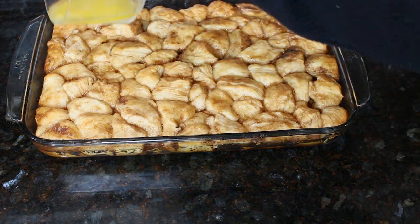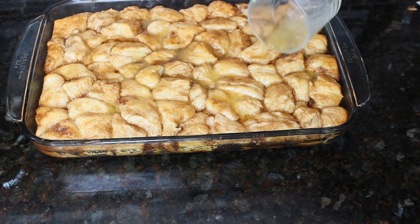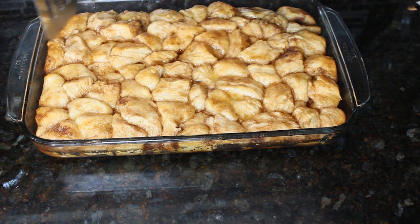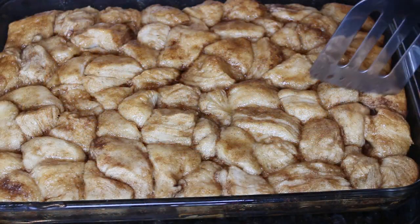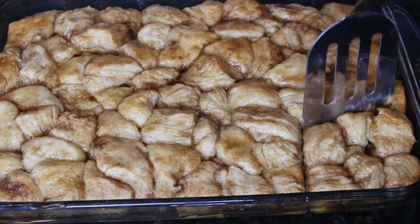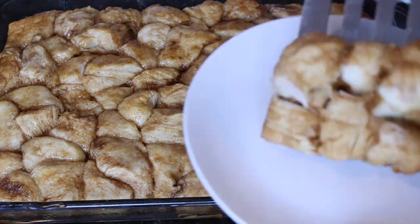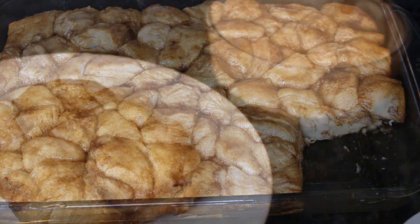So here is my bread all nice and baked up. So I added more butter after it was baked. And you also saw me add butter right before I put it in the oven, just so that it's nice and soft and we don't want to waste our butter. So here I'm just kind of showing you what it looks like close up.